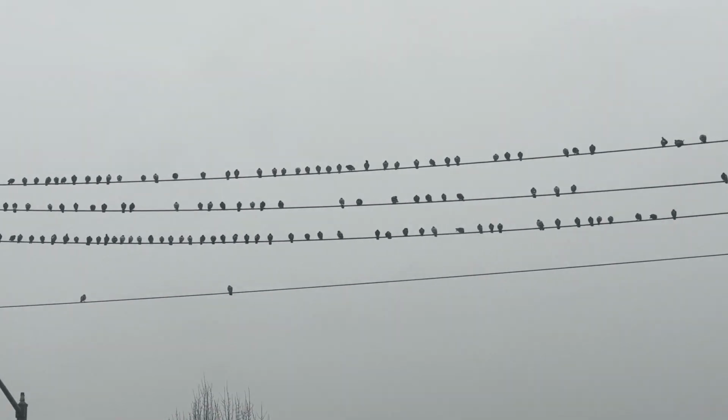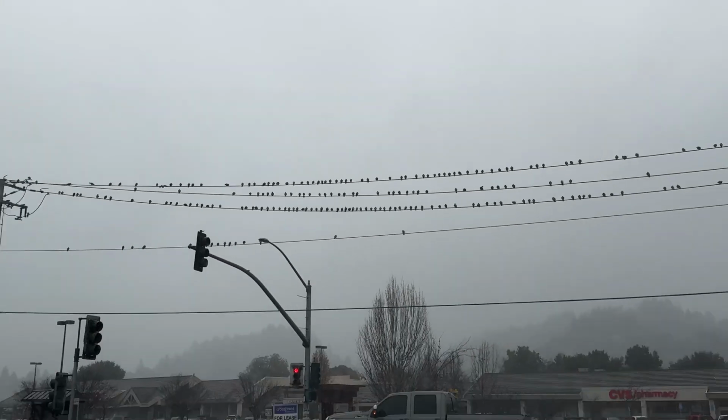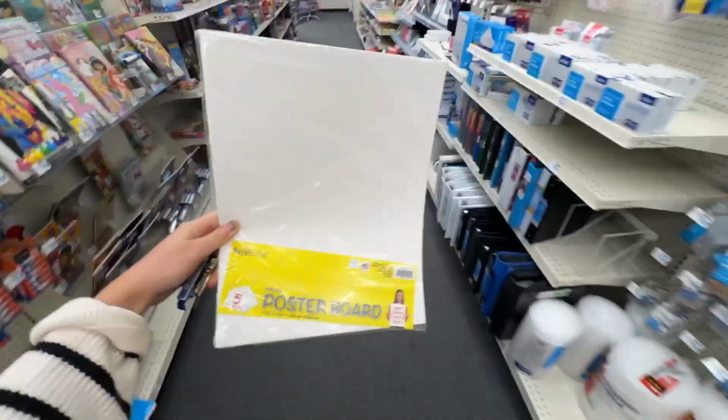Look at all the birds up there. Oh, now it's time for the magazines.